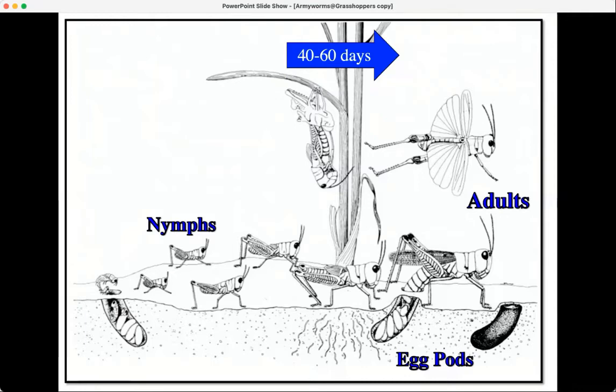Grasshoppers primarily deposit their eggs in fallow fields or fields that haven't been managed where there's a lot of vegetation, especially places like ditches, fence rows, and other very weedy areas, as well as in crop fields and hay fields. So they can be very damaging to forages.